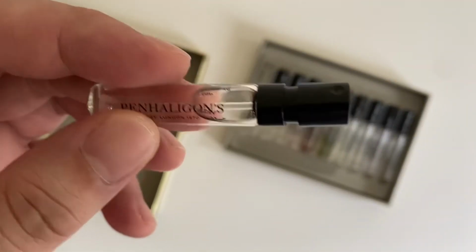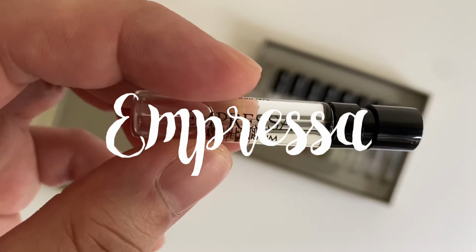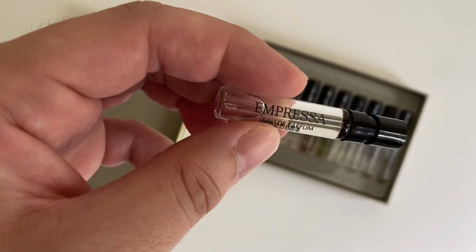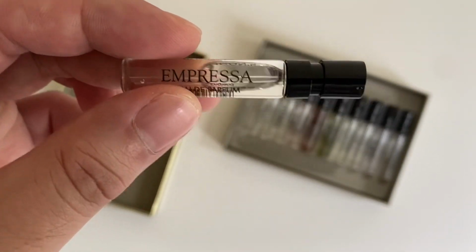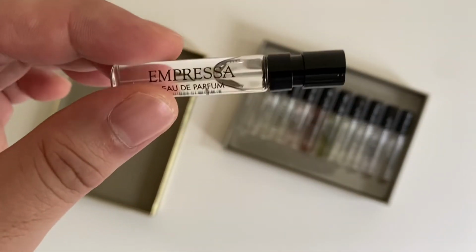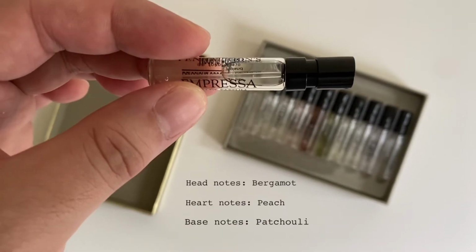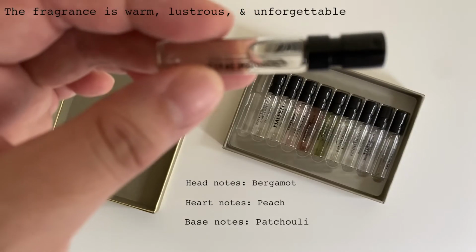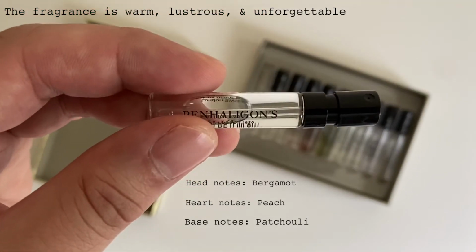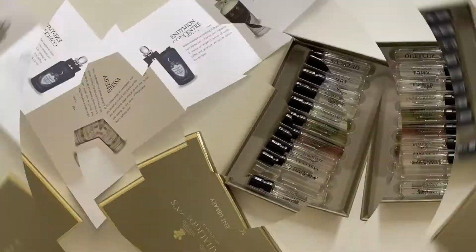The last one, the 10th scent, is Empressa. Apparently it's more on the feminine side, well, by the name of it, an empress maybe. There's peach, vanilla, and blood orange. It's a warm, lustrous, and unforgettable scent. That's Empressa.